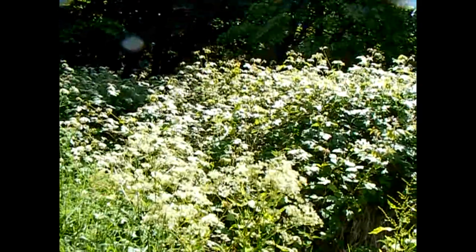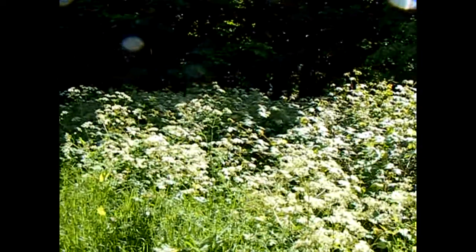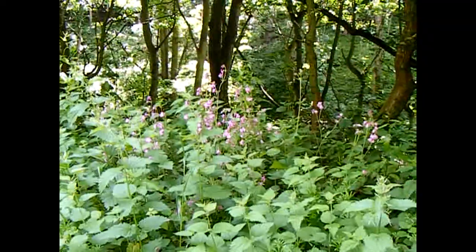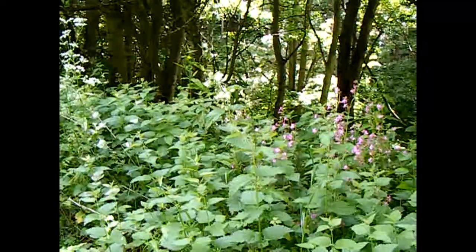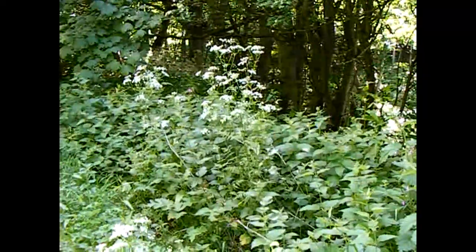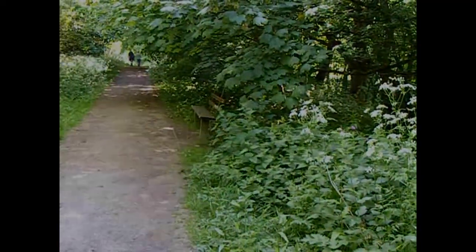On this site, the plants attract many butterfly species, moths and lots of insects too. There are light and shaded areas on this site. If you get too hot you can go into the shade and cool down, and if you get cold of course you can go into the sunny areas, and of course that's good for the insects too.